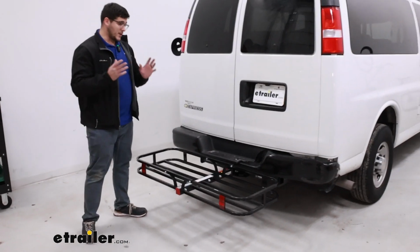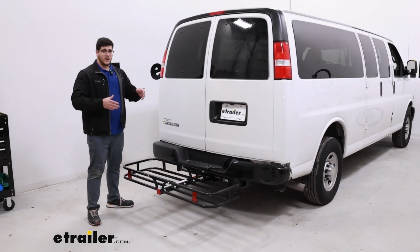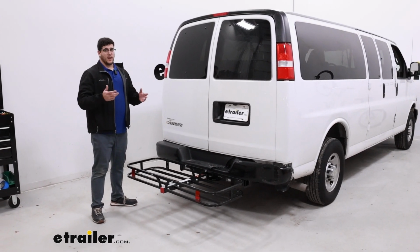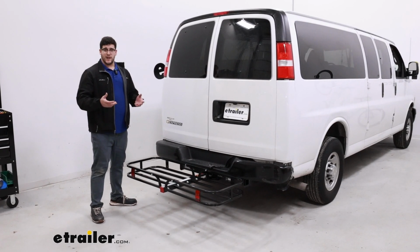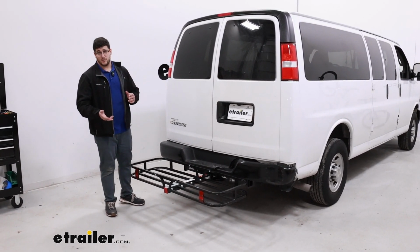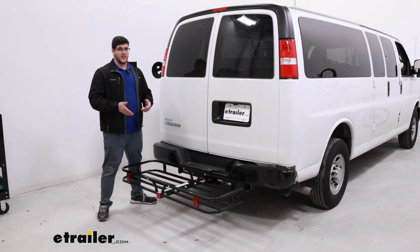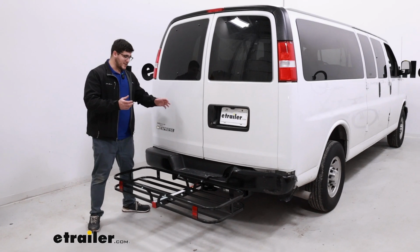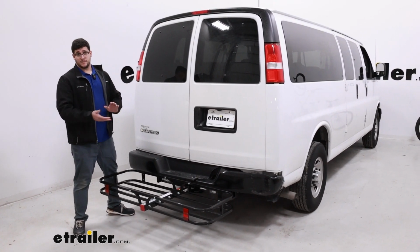Overall, I think this is going to be a great option for you. Like I said earlier, if you do plan on hauling a lot of people and they have a lot of luggage, you need someone to keep that. Or if you have those really dirty items that you're worried about getting your vehicle dirty, that's going to help with this too. And on top of that, even though this is made out of steel, it is still pretty light, so I don't really mind taking it on and off my vehicle, especially if you're in really tight spots.